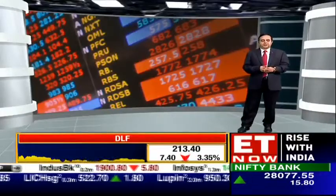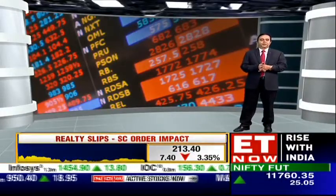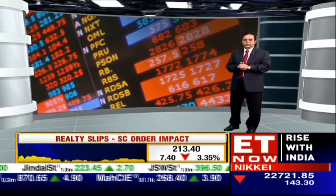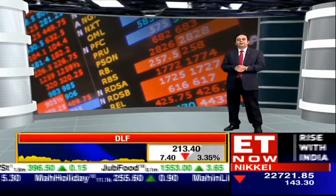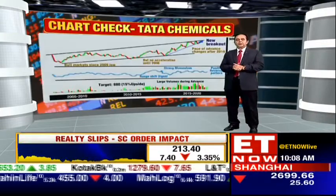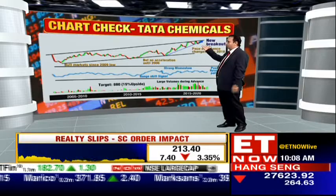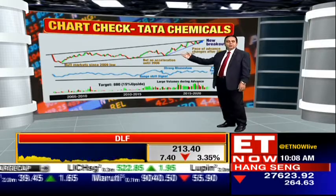Welcome to Chart Check, another edition where we are going to look at stocks where fundamentals and technicals are kind of converging. The first stock I have for you this week is Tata Chemicals, where we can see on the chart, as I have shown here, the stock has been in bull mode for quite some time, 2009 onwards.